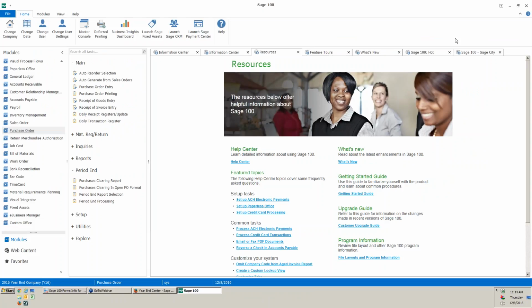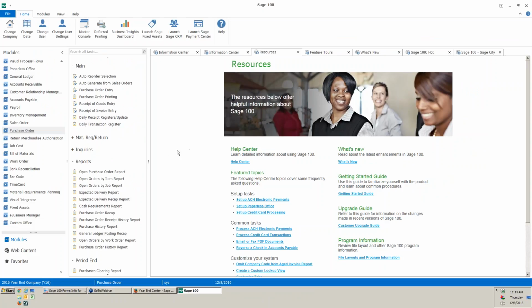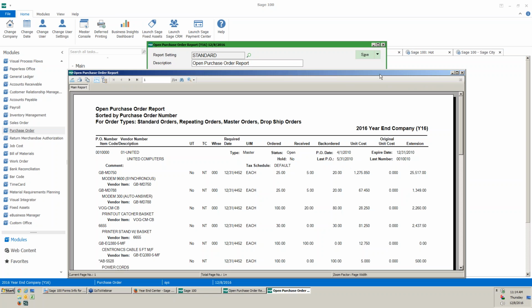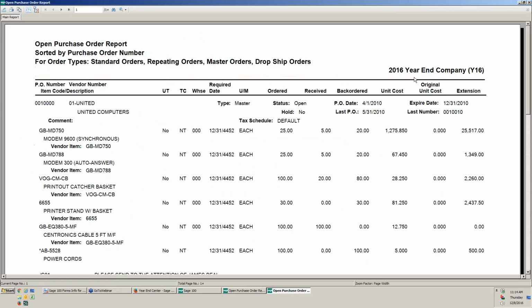Another good step to take is to review your open purchase order report for accuracy. That's found under the reports folder in PO, and it's this first one, open purchase order report. Frequently we have clients that don't review this. Basically they go on creating their purchase orders and receiving goods and never really check back.